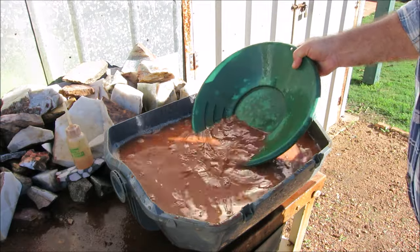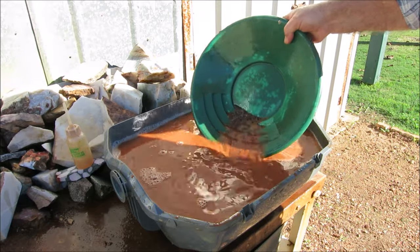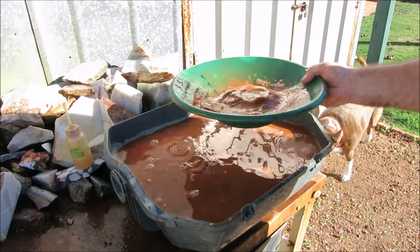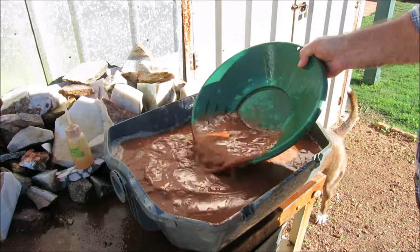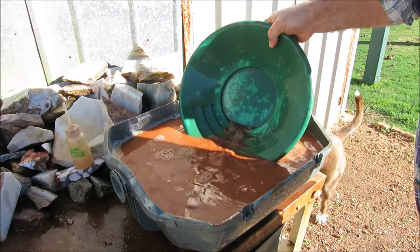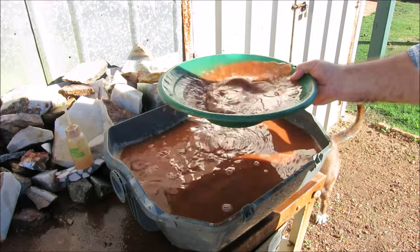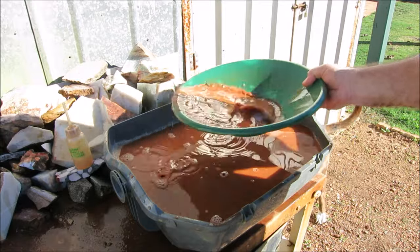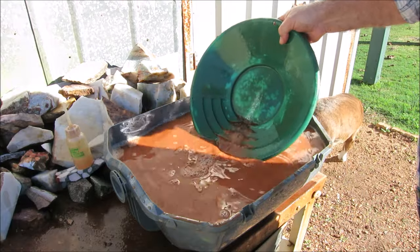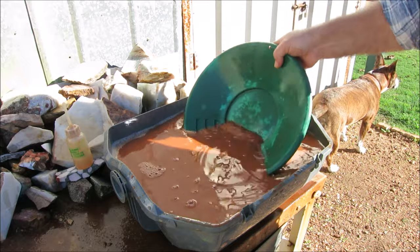Okay, let's see if we can get some more gold out of this pan. I think we will. I think there's going to be gold all through this material. I'll have to get Randy to go back and dig some more dirt out of this creek. As I said, it's just a dry creek and you only get water in there when it rains. It's the only time you'll get water in that creek, apparently.